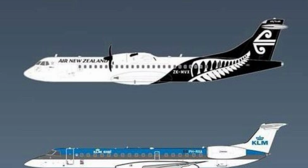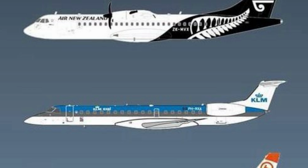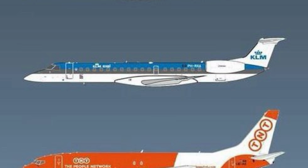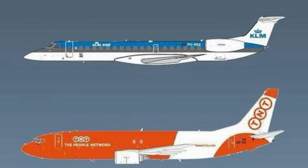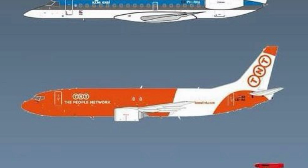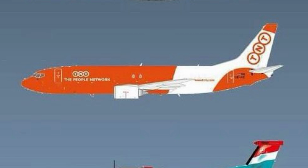Air New Zealand ATR 72, very nice for our oceanic friends. And we have a KLM Embraer 145 on there, very nice. A TNT 737 freighter, I think that's a 400, I want to say. We have a Luxair Q400, it looks like it's got orange titles, so I would assume that's not the normal livery, and that is a special.